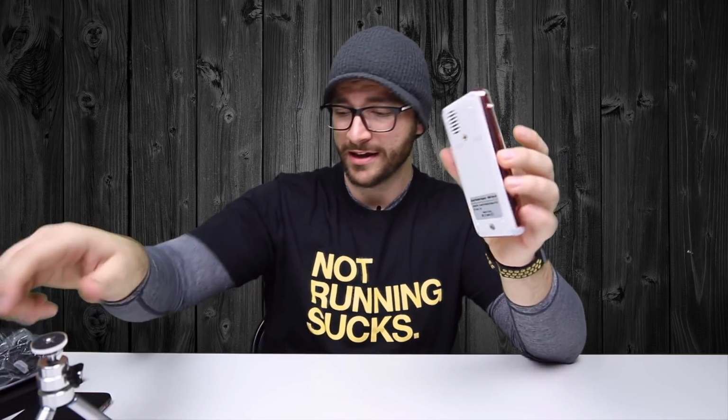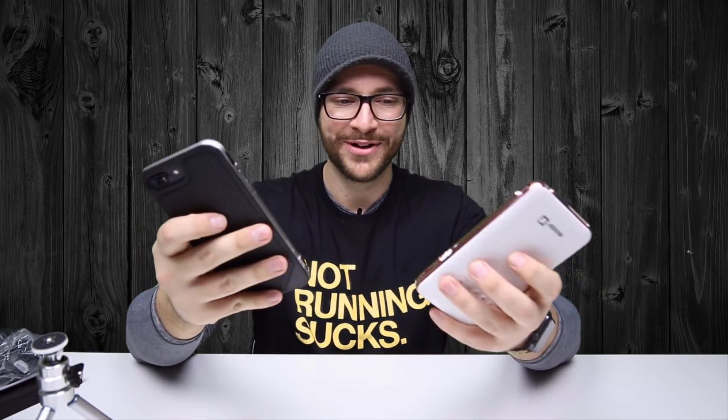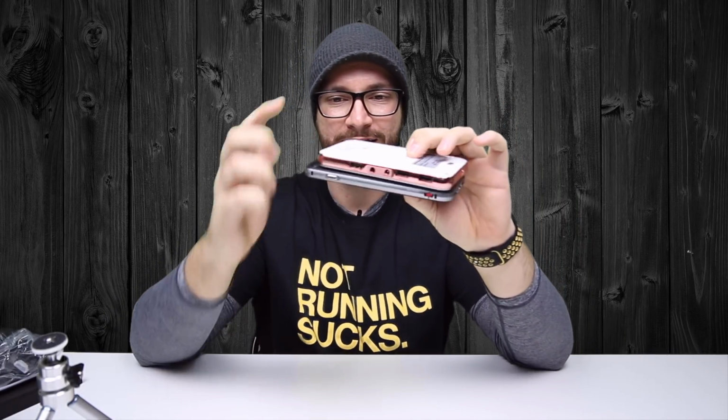Throw this thing in your pocket, because it does fit in your pocket if this is a cell phone and this is that. It would totally fit in a pocket. Carry these two together, have this cast to this. This shows on a wall that's 150 inches and looks really badass and makes you the life of the party. You're not gonna really go wrong.